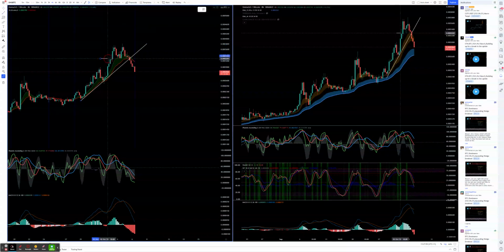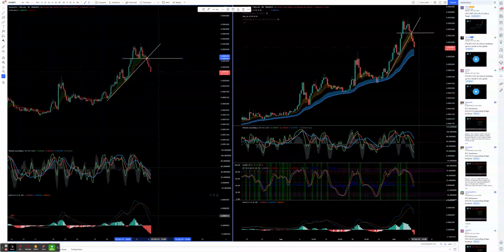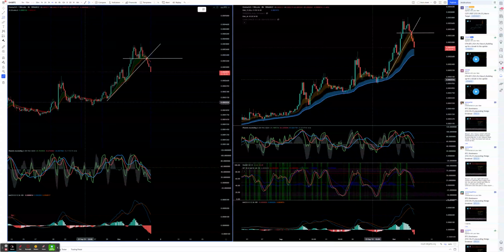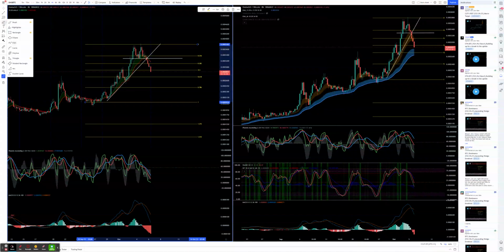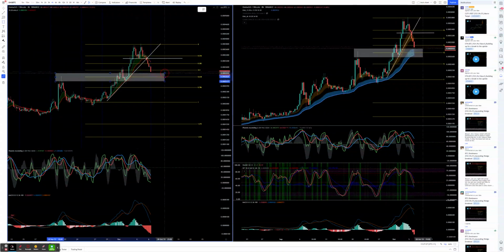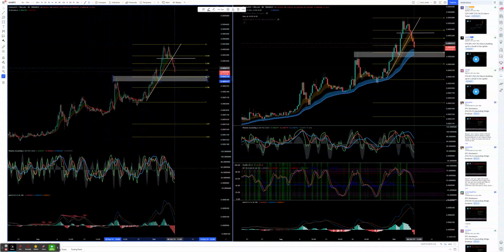We had this level, and there was no retest. So this is looking like it's going down south. Bearish. Too late to trade that. And if I also have any interest in this for a bounce, it will probably be around this area here. Got to this area here, could be a potential area of support.